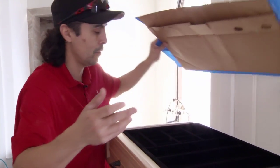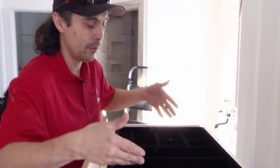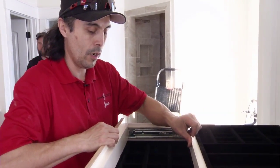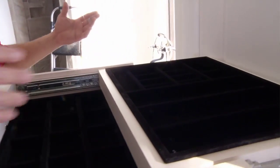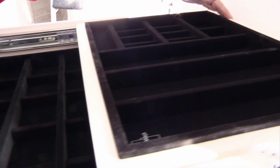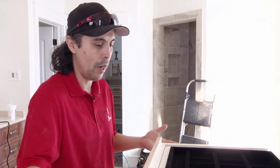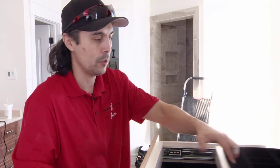It's a double-decker jewelry drawer. What's cool about this, you don't just have one jewelry drawer. Voila, you got two. So it makes it really convenient to store jewelry and watches and stuff like that. This is what we call a double-decker jewelry drawer. You use just one box, but we're able to fit it in a way where you got two inserts in there.